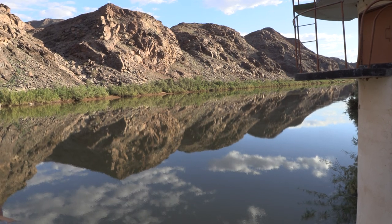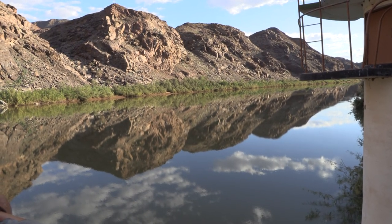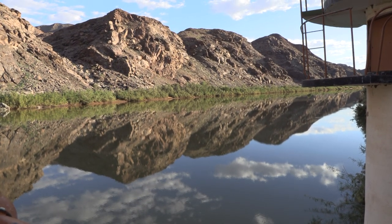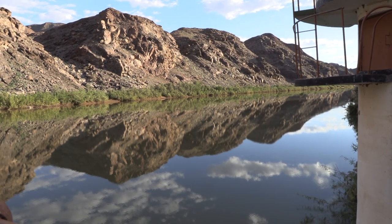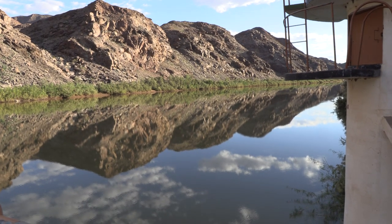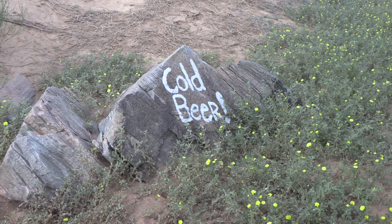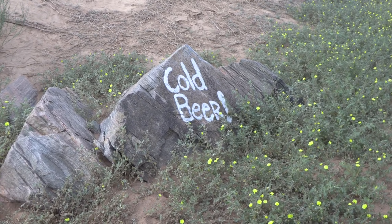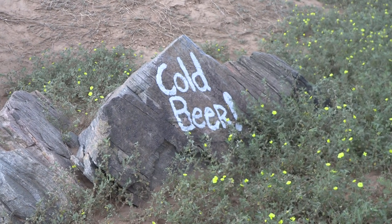Beautiful reflection in the water here from the mountains. Clouds in the water. We could definitely do with one of those now, although it's still early in the morning. It was so hot yesterday.